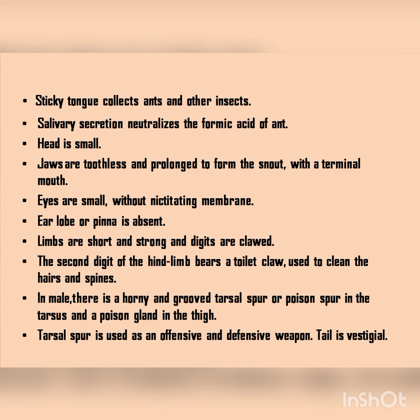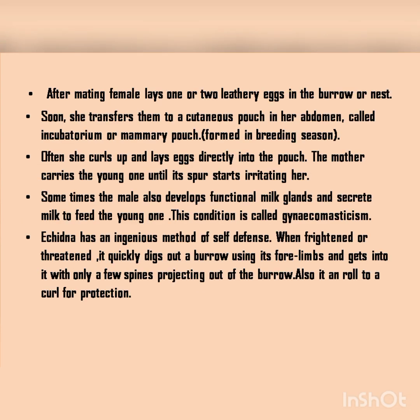Head is small, jaws are toothless and prolonged to form the snout, with a terminal mouth. Eyes are small without nictitating membrane. Earlobe or pinna is absent. Limbs are short and strong and digits are clawed. The second digit of the hind limb bears a toilet claw used to clean the hairs and spines. In male, there is a horny and grooved tarsal spur or poison spur in the tarsus and a poison gland in the thigh. Tarsal spur is used as an offensive and defensive weapon. Tail is vestigial.